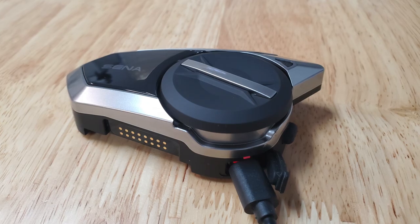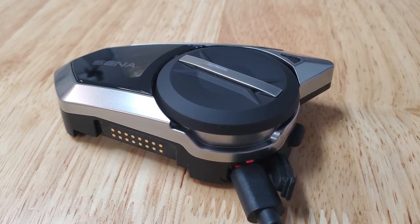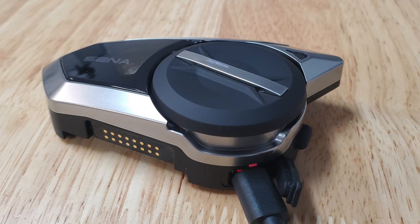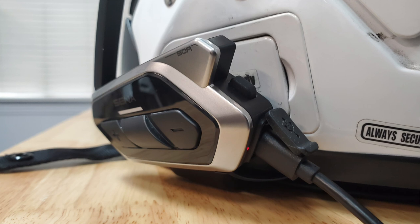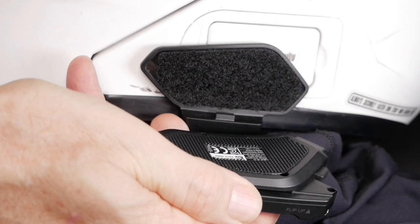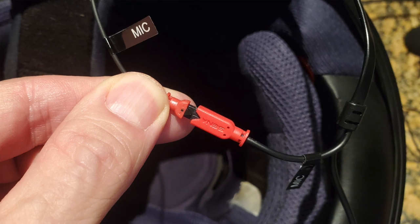The 50S can be removed from the helmet when using the clamp kit or the glued mounting adapter to recharge the unit or for storage. The 50R cannot be removed if mounted using double-sided adhesive tape. However, it can be removed if you use hook and loop fasteners or the clamp kit. However, the mic and speaker cables must be disconnected.